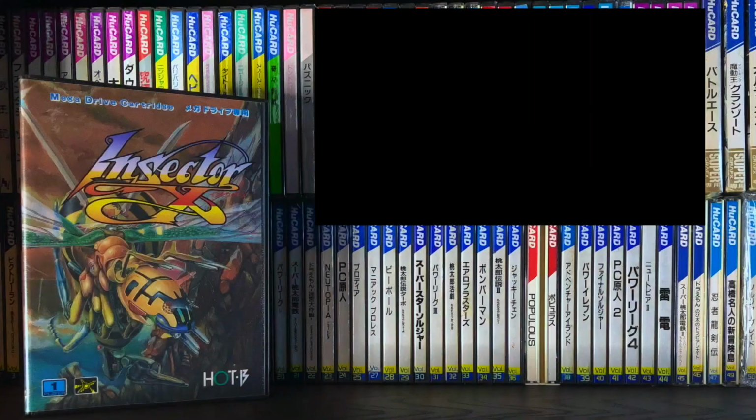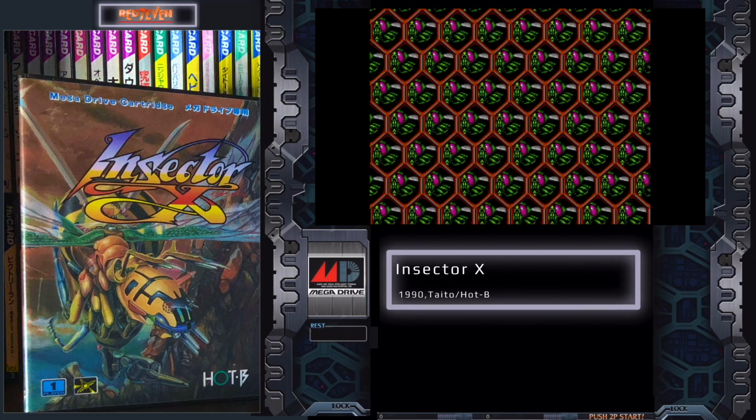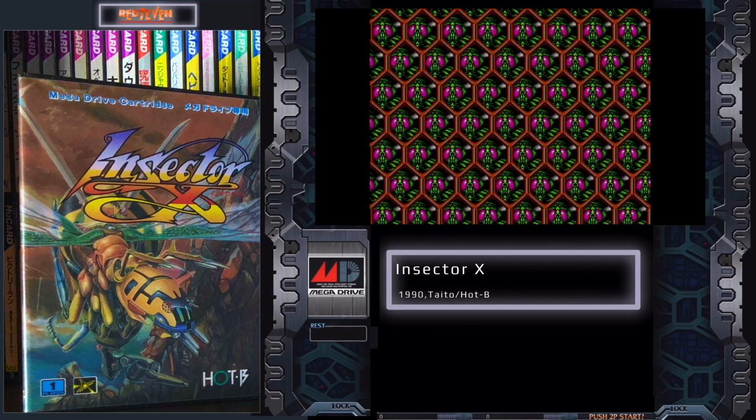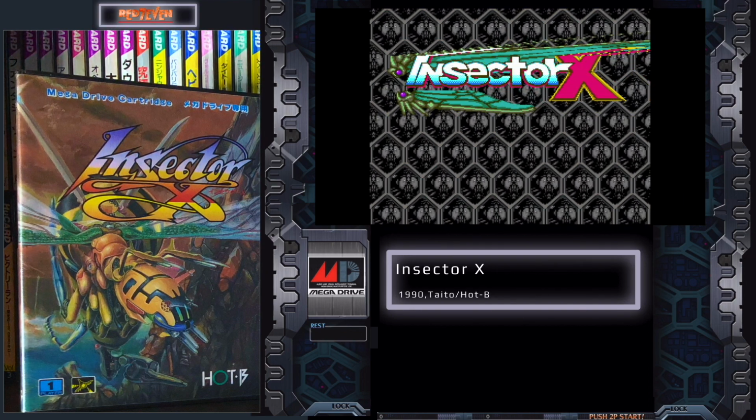Next up is a game that I've actually got the arcade game of. This is Insector X. It's getting late here. I've actually got the PCB for this one, and it's completely different to the arcade. The arcade is more of a cutesy sort of shoot 'em up that had quite a lot of charm, and that's probably why I liked it. It's quite a charming little shooter.